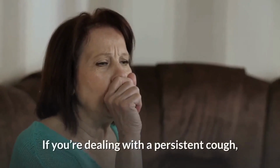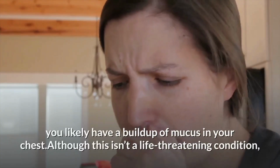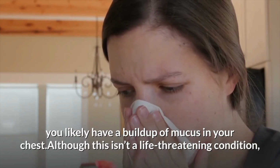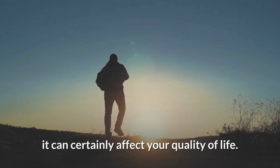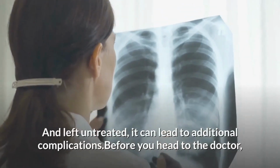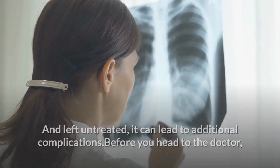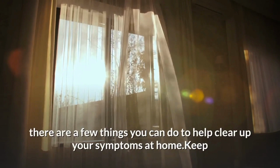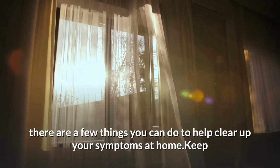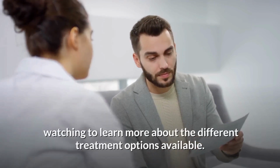If you are dealing with a persistent cough, you likely have a buildup of mucus in your chest, although that is not a life-threatening condition. It can certainly affect your quality of life, and left untreated, it can lead to additional complications. Before you head to the doctor, there are a few things you can do to help clear up your symptoms at home. Keep watching to learn more about the different treatment options available.